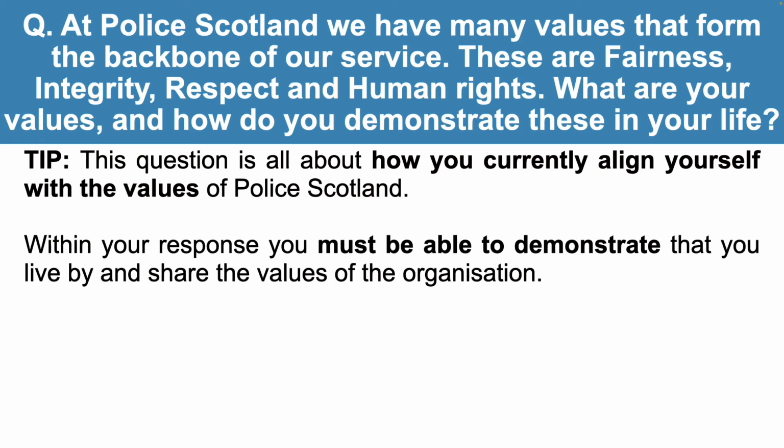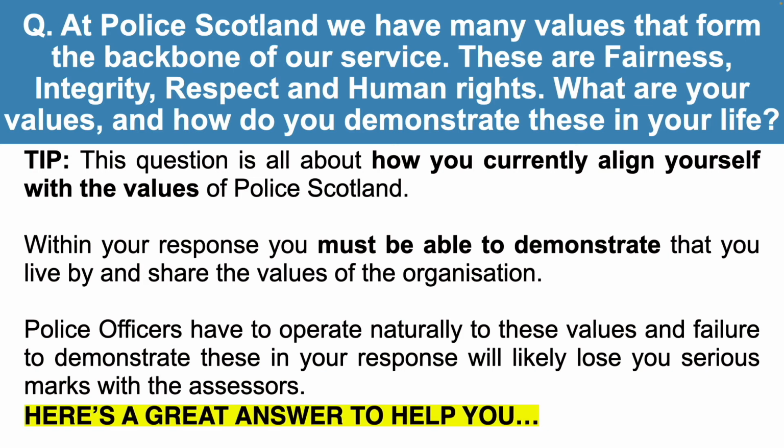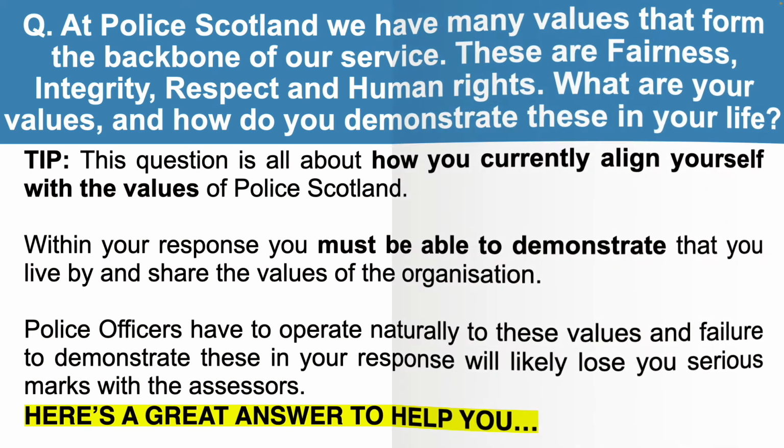Within your response, you must be able to demonstrate that you live by and share the values of the organisation. Now, police officers have to operate naturally to these values, and failure to demonstrate these in your response will likely lose you serious marks with the assessors. So let's take a look at a great example answer to help you.